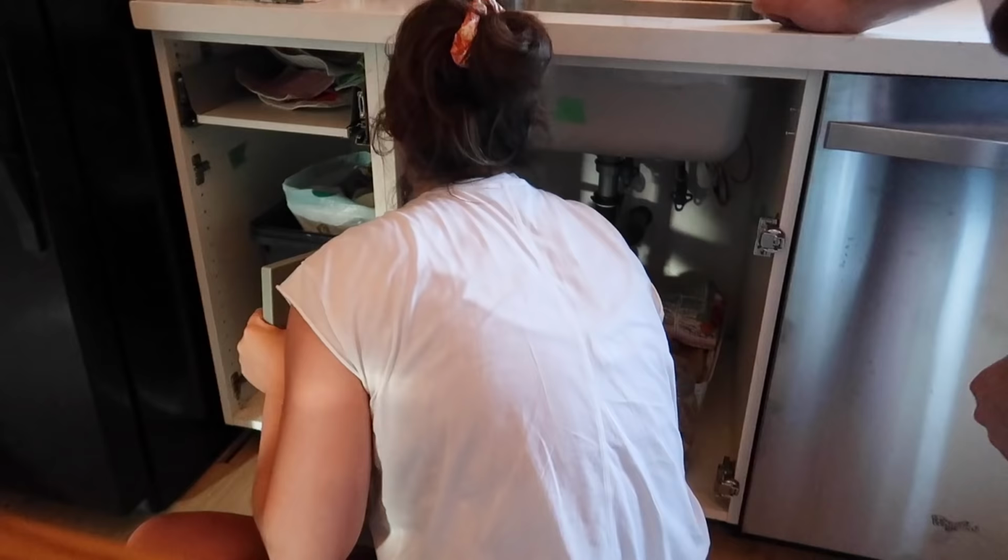Time has come for hardware. These you may remember from my old kitchen, the treehouse kitchen, and then these I found on Etsy. I saw some similar to these on the CB2 website, but they were like $20 a knob. These were $4 a knob. I will link these down below. So these are gonna go on the drawers, and then these are gonna go on the cabinets.